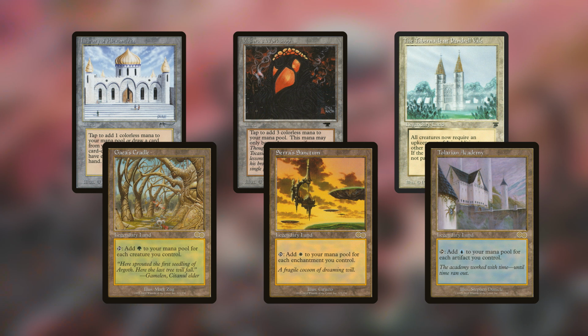Similar to Arabian Nights, Antiquities, Legends, when you think of those sets, you likely think of their top cards, and all of their top cards have been lands. The top card for this set is Gaia's Cradle, the second card is Serra's Sanctum, and not too much lower you have Tolarian Academy. Those are all in the same set, and unfortunately these are color specific, so Gaia's Cradle for green decks, Serra's Sanctum for white, and Tolarian Academy for blue, but these were all cards that were capable of being played in a wide variety of decks.